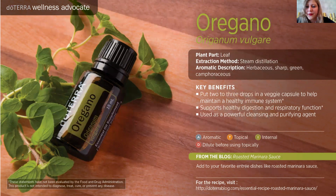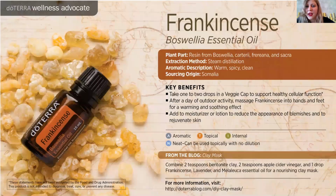So it's pretty awesome. You can also use this in cooking. So you can use it in pasta sauce. I like to marinate it in olive oil. So it's a really great addition to your medicine cabinet.